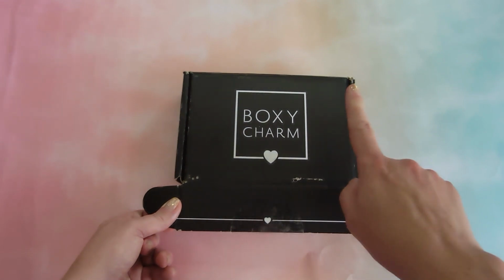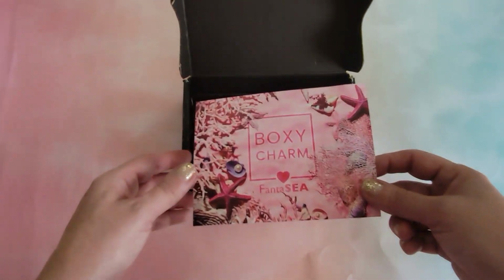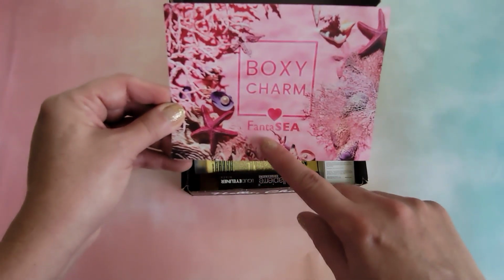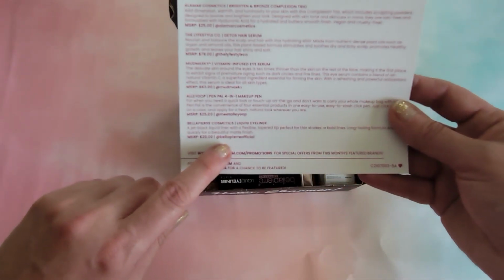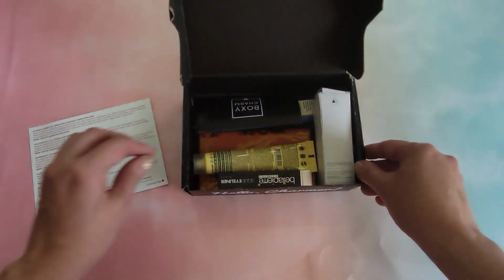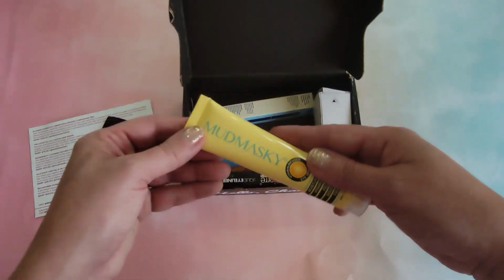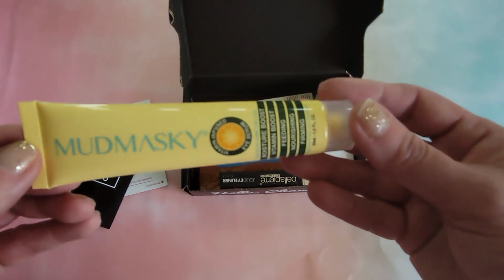Again, BoxyCharm July 2021, and this is my box here. The theme for this month is going to be fantasy. This is my information card. Everything that's in this information card is inside my box. So first off, I will pull my first item out, which is going to be the Mud Masky here.